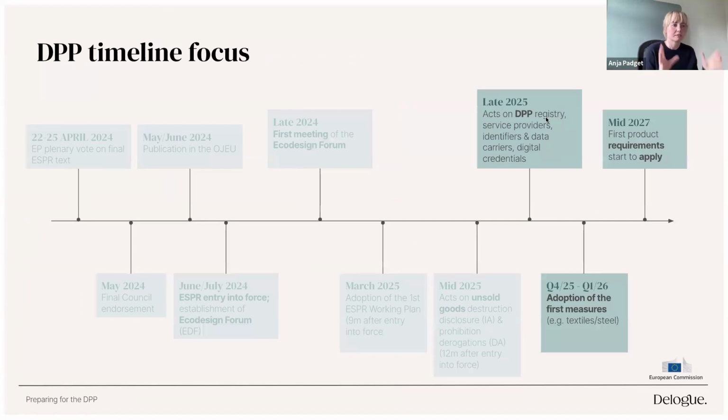So when we dive in, this is the same timeline, but then diving into what specifically we have to look at in terms of the digital product passport is in late 2025. It is expected that the delegated acts will be finalized, maybe not all of them, but at least the first ones, which means that thereafter an adoption period will start, and it is expected that by mid 2027, the first product requirements will start to be applied.